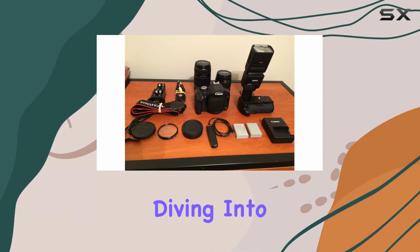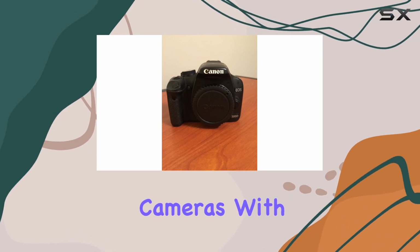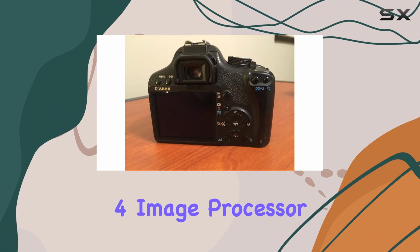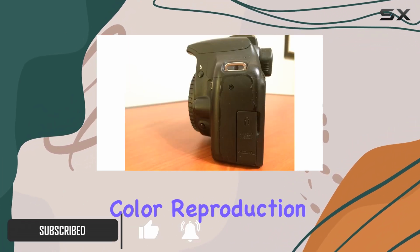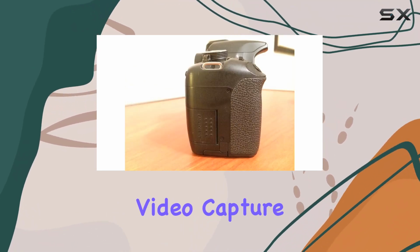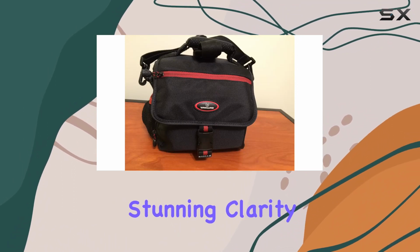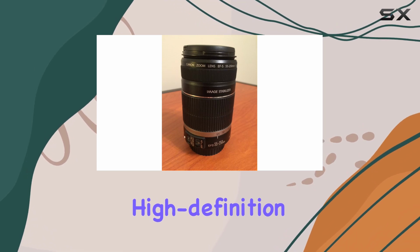Today, we're diving into the Canon EOS Rebel T1i, a powerhouse in the world of digital SLR cameras. With a 15.1 megapixel CMOS sensor and a Digic 4 image processor, this camera delivers on the promise of fine detail and natural color reproduction. What sets the T1i apart is its full HD video capture at 1920 by 1080 resolution, bringing your videos to life with stunning clarity. The HDMI output ensures seamless playback on high-definition screens.